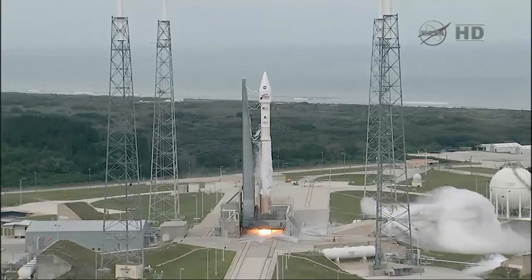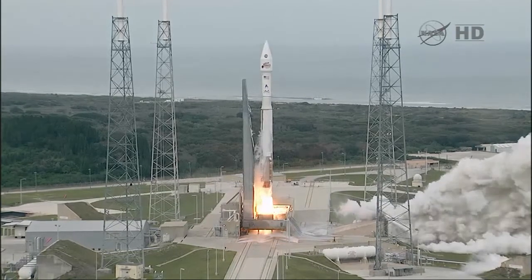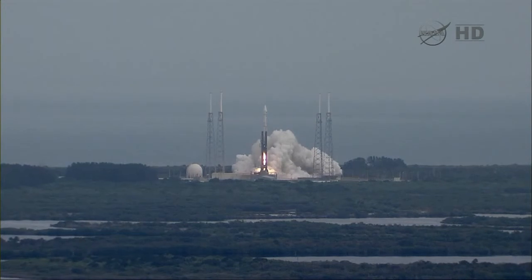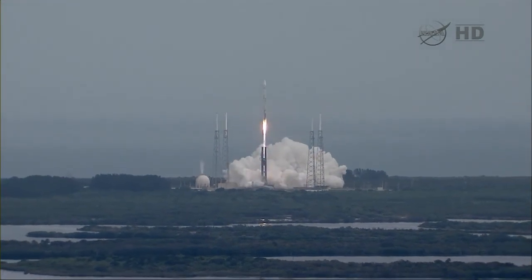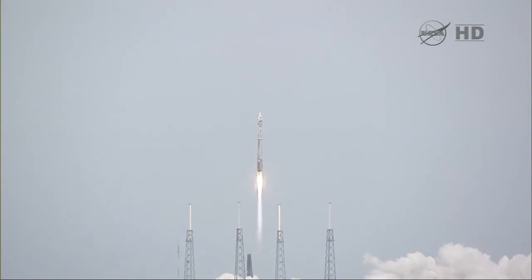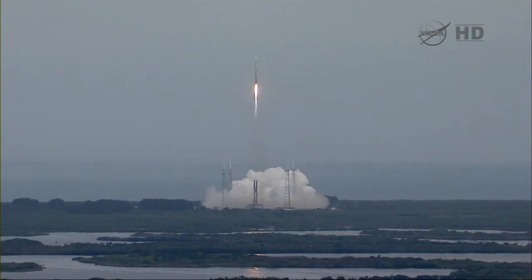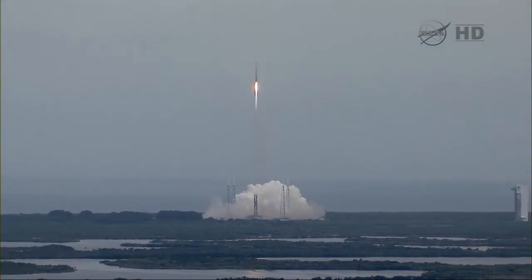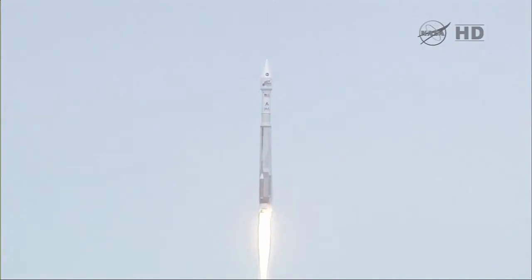Main engine start, ignition, and liftoff of the Atlas V with MAVEN, looking for clues about the evolution of Mars through its atmosphere. Everything looking good, still at 100% rated thrust on the RD-180. Vehicle rates are looking good. We do have roll program in, right as expected.